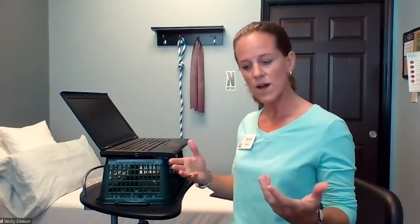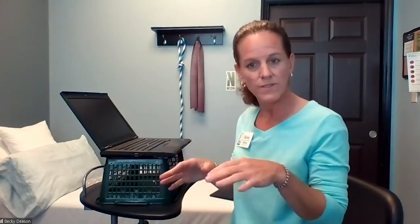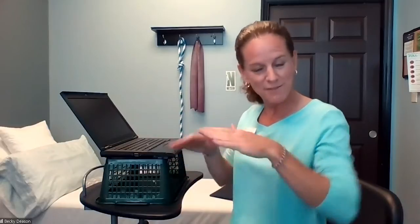The other thing is, if you don't have a desk that's movable, you can take some books and stack them up under the laptop to bring the laptop up to you. It's the little things that you do repeatedly over time that eventually cause problems. So make sure your chair is the right height and your feet are on the ground. If you're a little vertically challenged and you have to raise your chair up, then put something underneath your feet.